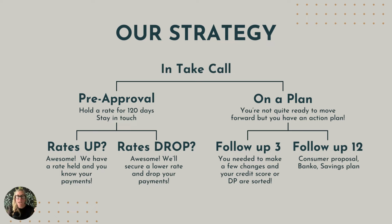So what is our strategy when a client comes in? We do an intake call and we say to that client, there's 2 outcomes from this call. We are either going to put a pre-approval in place for you. So that's for a renewal or for a purchase. We hold rates for clients when they call us for a pre-approval. We put in a 120-day rate hold. We will either get a pre-approval with a rate hold in place or we'll be on a plan. And that might mean that you're not quite ready to move forward, but we have an action plan of how to get you there, okay?